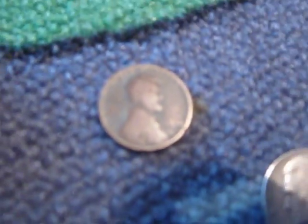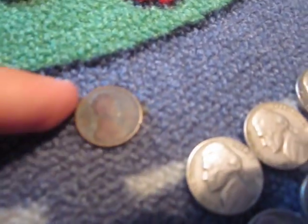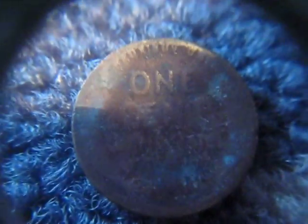It says 19, I think it's 12. It could be 1912, or it could be 1913, or it could be 1917, or even 1919 or 1918. I really don't know. I think it's 12 or 13, but it's really worn. It's still a pretty awesome find.